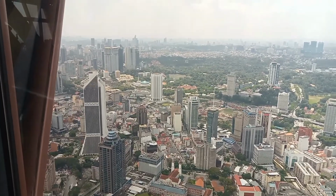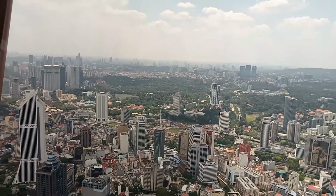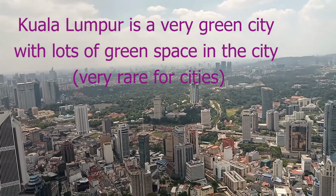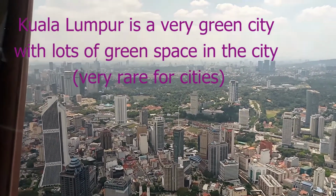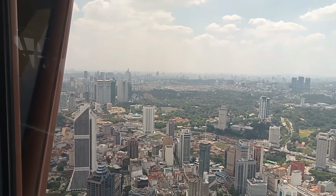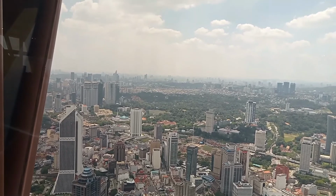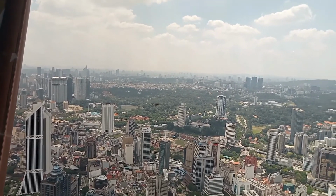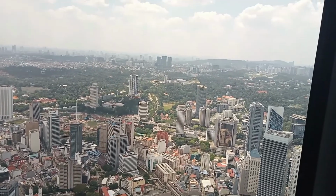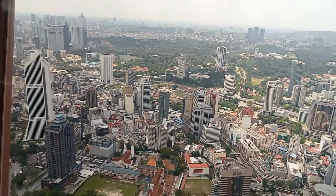Here's the opposite view. This is more of the skyline of Kuala Lumpur. The feature you see of Kuala Lumpur is that it's a very spread out city. Unlike Toronto, which has all the buildings at the lakefront, here it's spread out, therefore allowing a tremendous amount of green space. And there are nice forest parks within the city. It's a nice design of city, actually, for that reason.